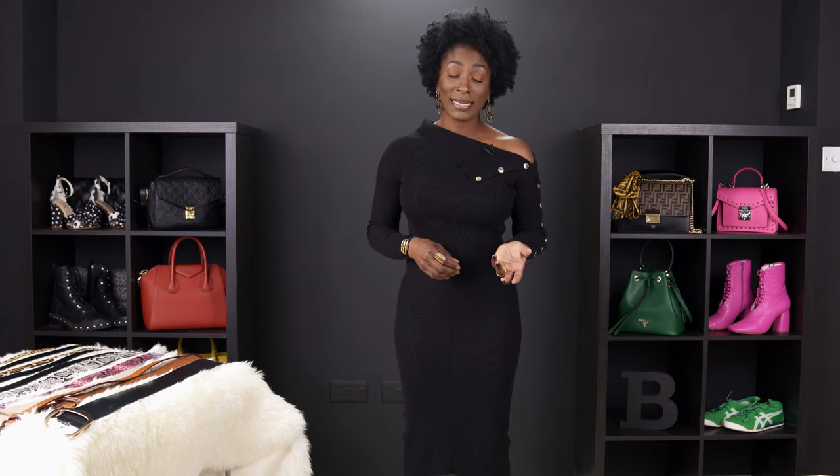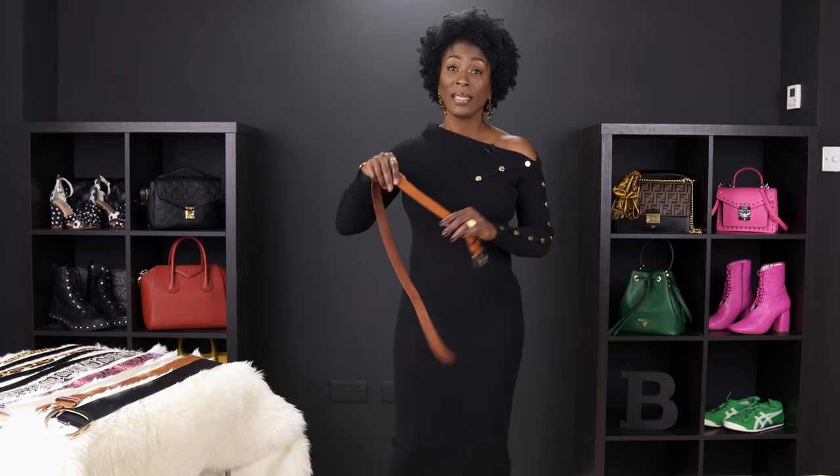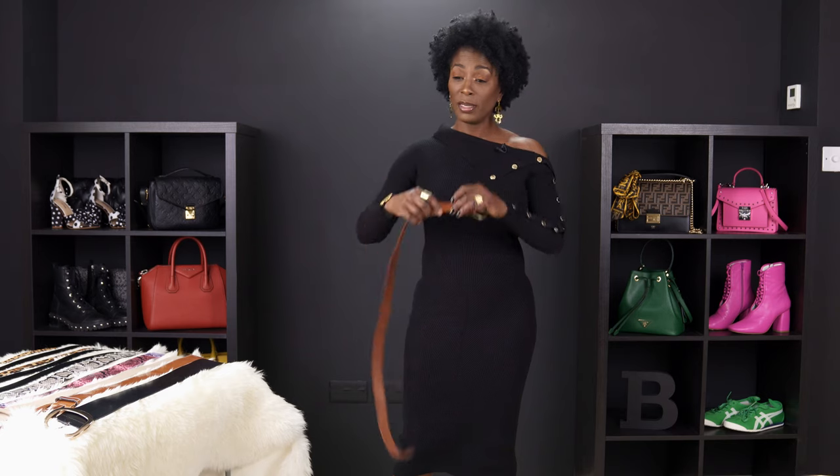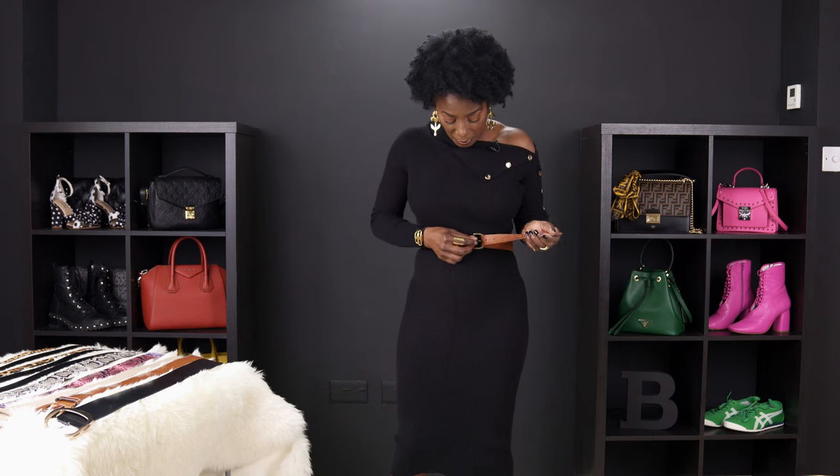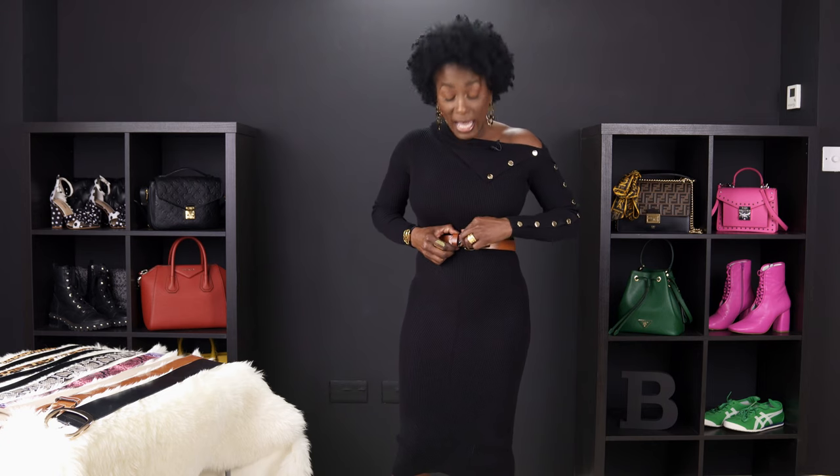The third belt that you should purchase for your wardrobe if you're looking to purchase belts is a tan or brown belt. Some sites call it tan, others call it brown. I call it camel, what have you, but here's the color I'm referring to. This color here. So this is a medium width. Again, it fits around my hips, and it has holes so it can fit around my natural waist as well.